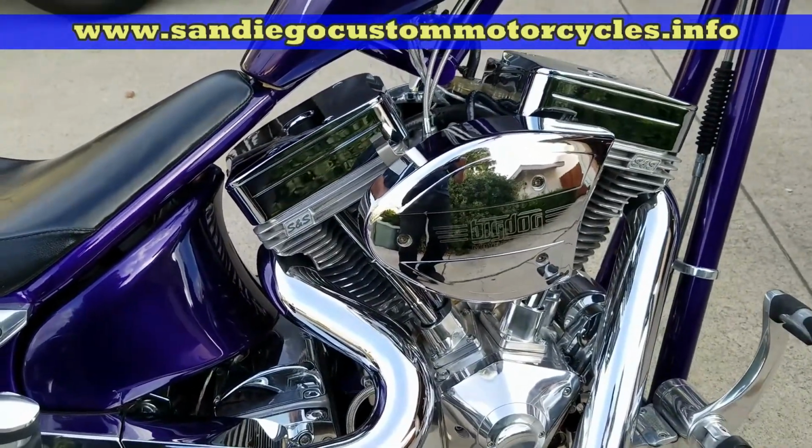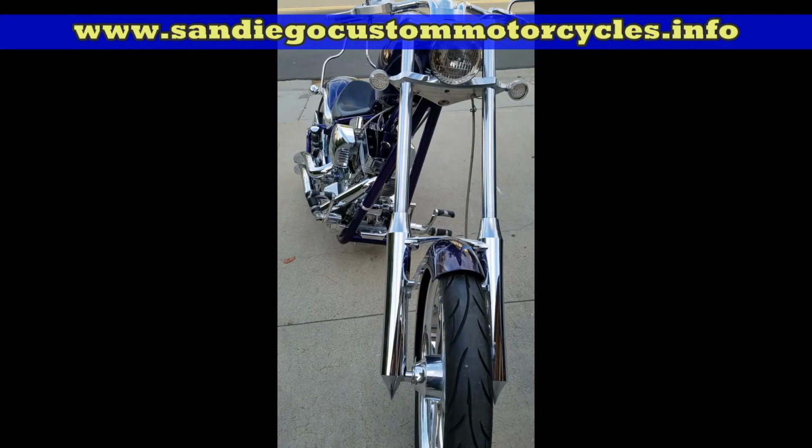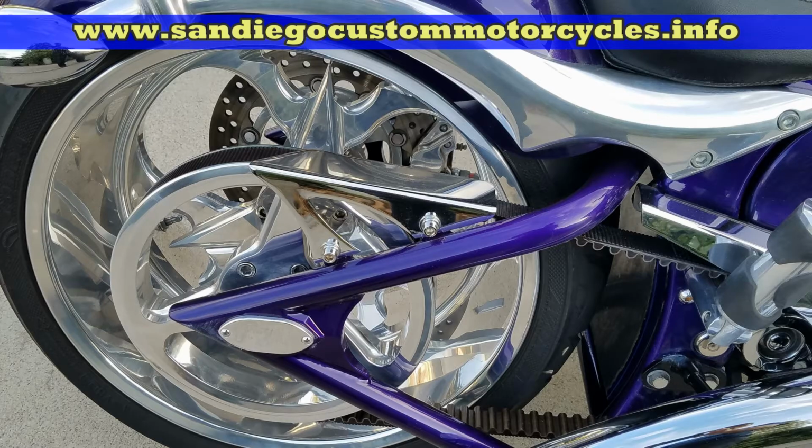For those of you who might not be familiar with the Big Dog line of motorcycles, I should say even though this looks like a rigid frame chopper, it is not. There's two heavy-duty shocks under the frame, so this is really a softtail bike and makes for a great ride, but you still have the classic rigid frame chopper look. So that's what makes these bikes really different.